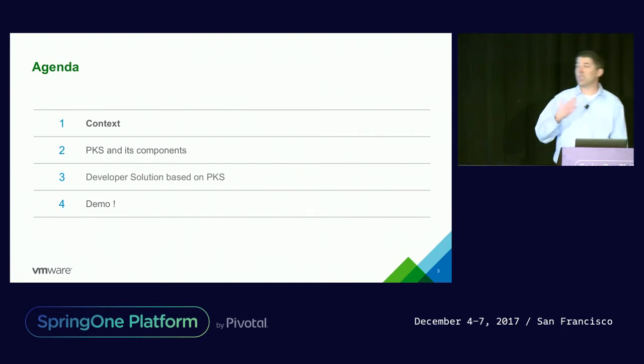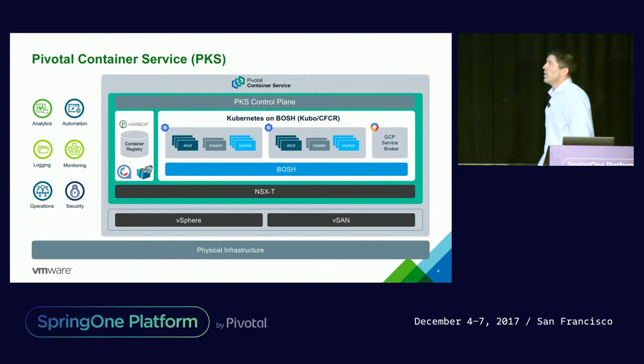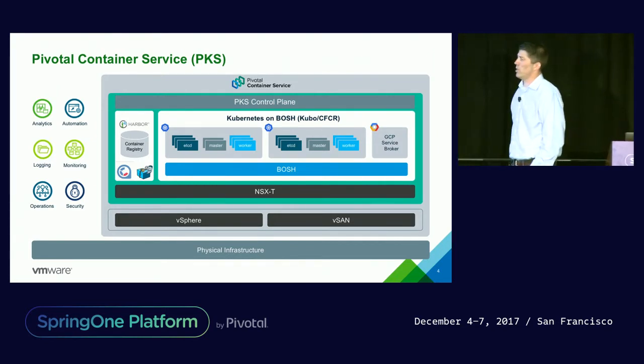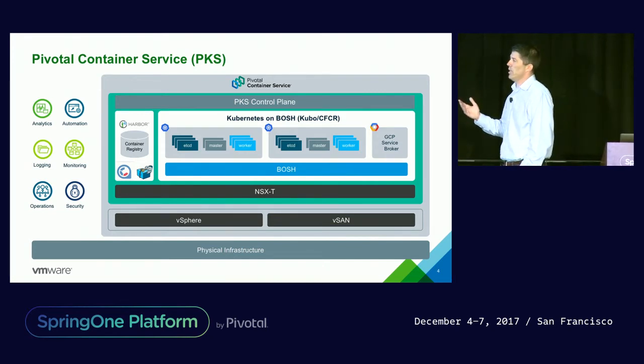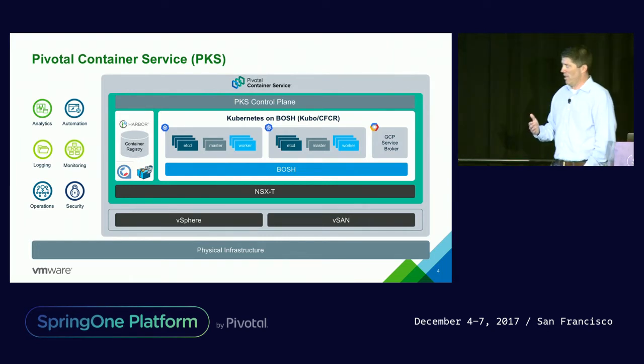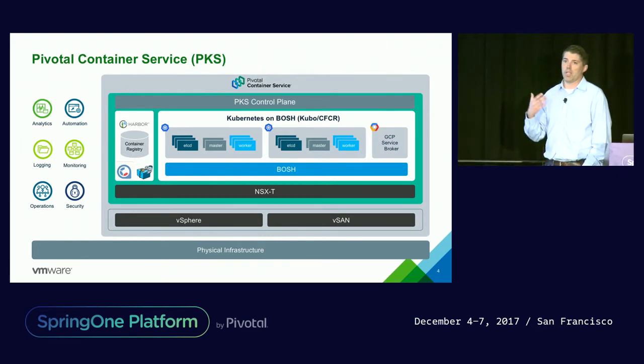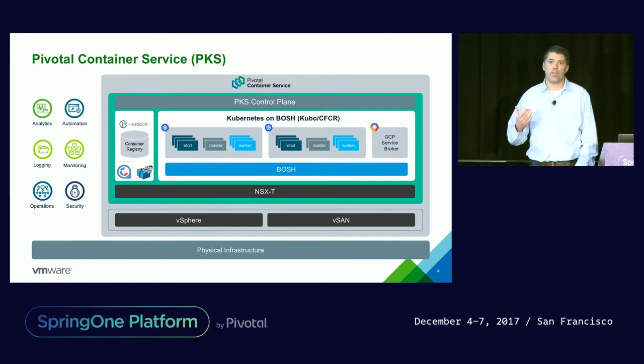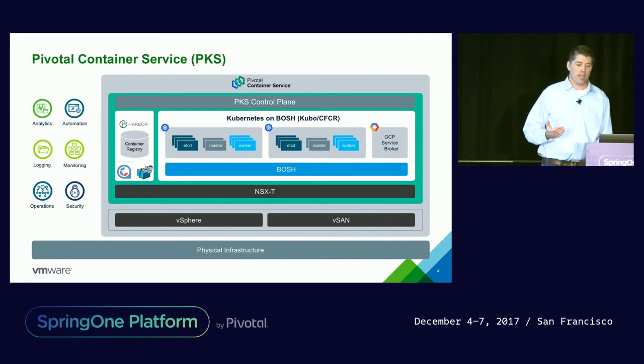Some of the elements that would give you this, Merlin's going to talk about the control plane, some of the day 2 activities, but the ability to let a developer spin up his own Kubernetes cluster to do with what he wants, and then the RBAC and authorization and authentication controls to allow him to securely access that. Merlin's going to talk about BOSH, but underneath this technology, and one of the differentiators, is NSX-T.